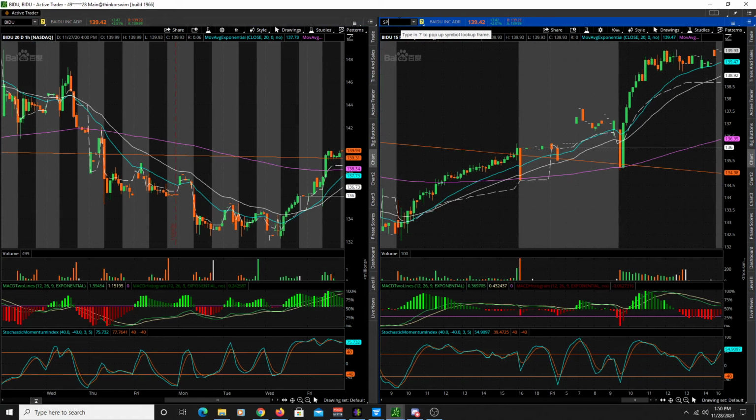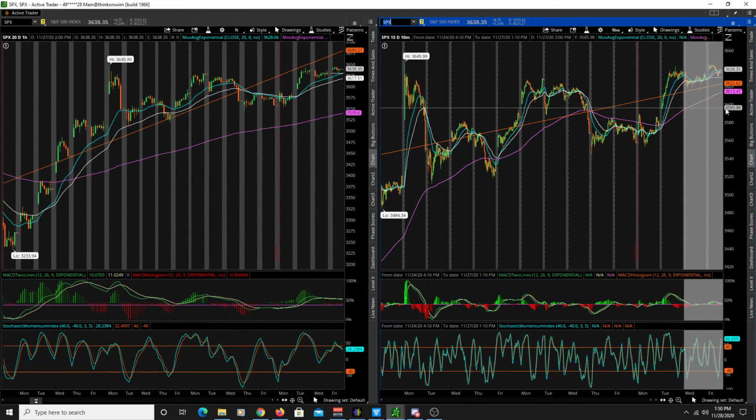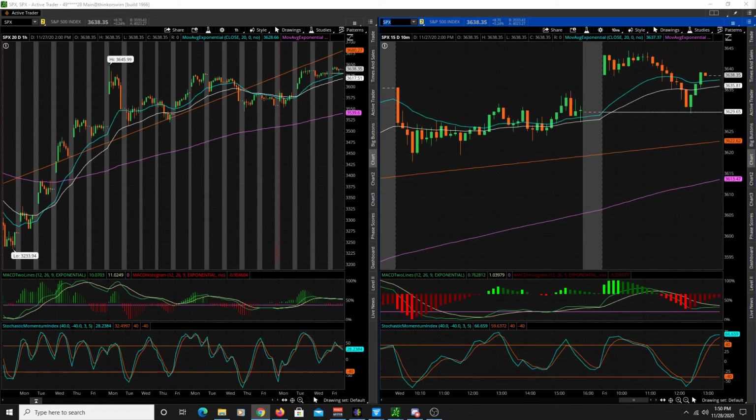Then I ended up grabbing the last play of the day, which was SPX puts. Now I grabbed them at 1117, which was right here. Now, I was watching this. You get like an ascending wedge right here. You can just draw it right there.